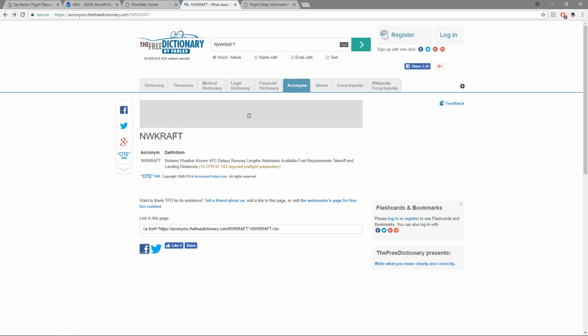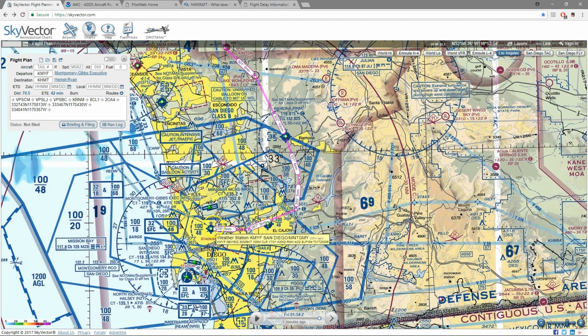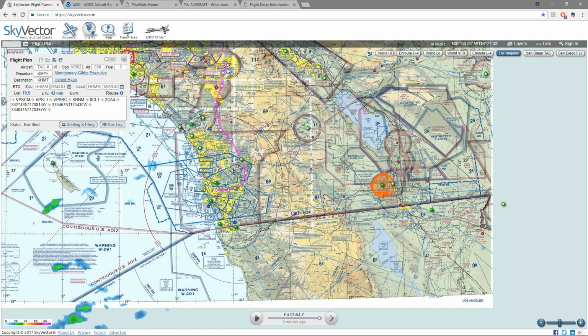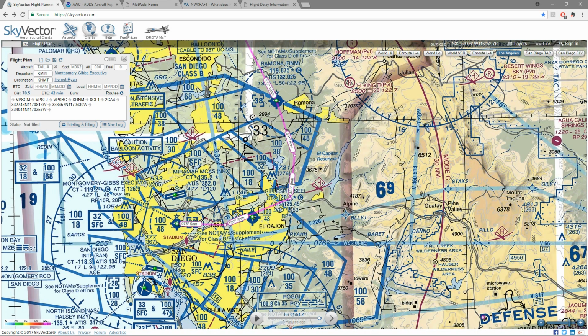Alternate fuel requirements: we need to know how much fuel it's going to take to fly from here all the way up to Hemet and back, and include our alternate. The requirement is, when you're doing a day VFR flight, you should be able to fly from your departure to your arrival airport and have at least 30 minutes of fuel if it's daytime. You need 45 minutes if it's night. At my school, you need to go from point A to point B plus your alternate and still have 1 hour of fuel to fly.